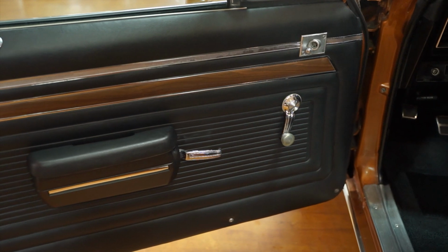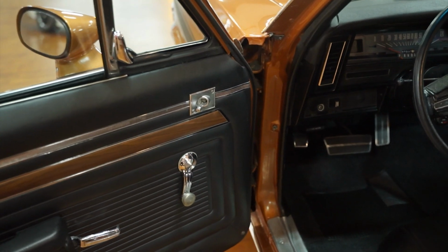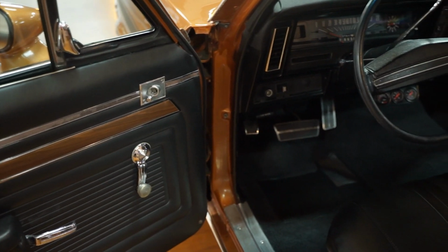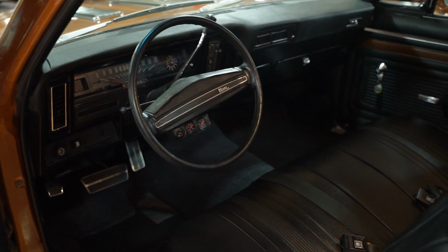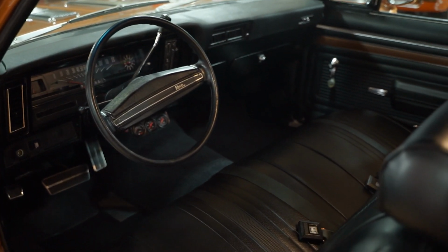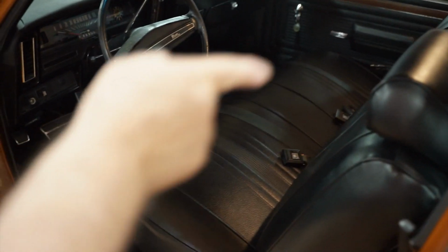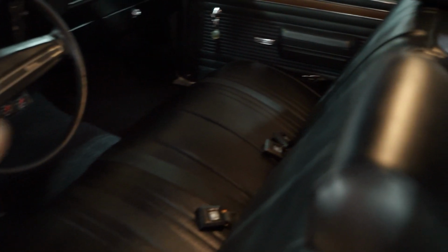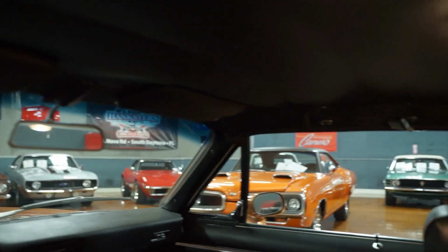The door panels are absolutely as fresh and nice and clean and new as you could ever hope to find. Your actuators, both window and door. Also a remote mirror on this side. This guy's a pretty high option car. You just don't see these things with that many options on them. Column shift bench seat car, but it does have seat belts in the front, seat belts in the rear, and shoulder belts. And everything is still intact and just the way it was from the factory.